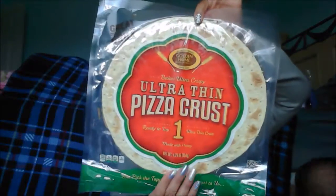So I got the Italian cheese and the American. That's for our pizza tonight also. And then I showed you the pizza crust for the kids. This is what I'm going to be using. I'm going to try out the thin crust for myself. So I got that.